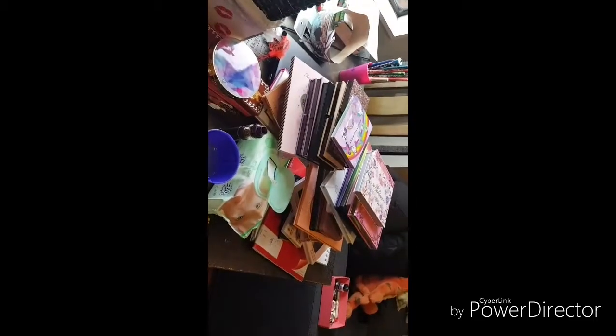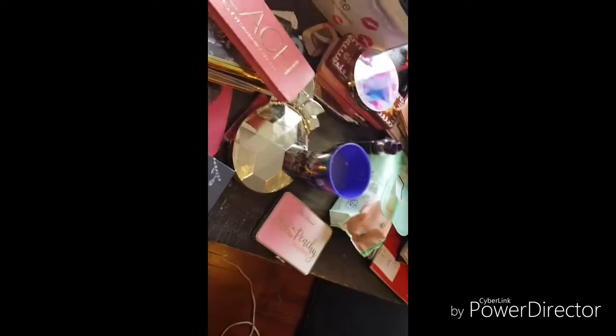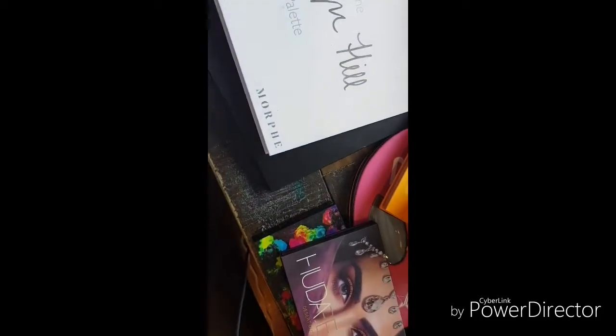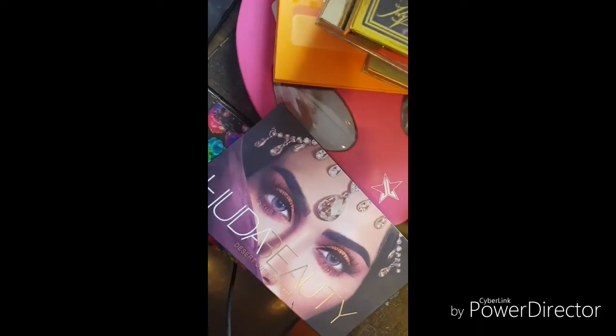And that's it. So this is my big mess. Just excuse my daughter's artwork and stuff going on there. These are all my keeps. What did I do with my maybes? They seem to have been shuffled away.